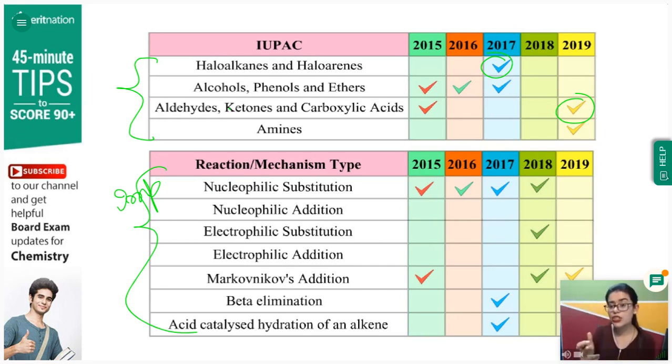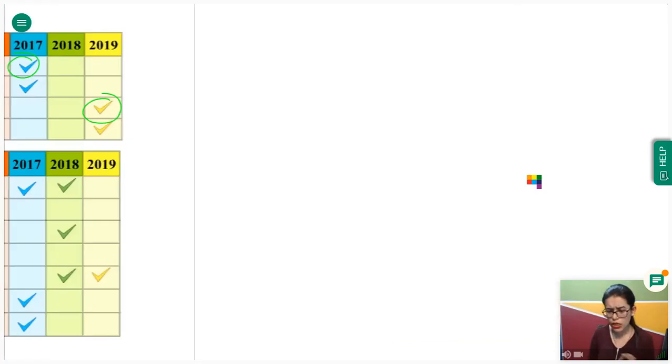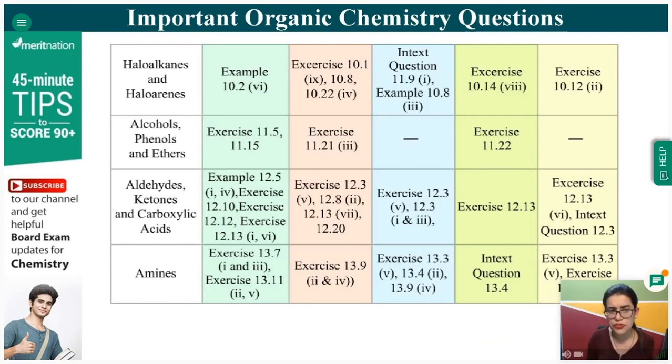You have to be intelligent. You have to see the trend of the question paper and study accordingly. So that is why we have done all these things for you. So this is what you have to do for organic chemistry, right? And again, this is the most important slide, important questions of organic chemistry. Okay, this is there for you.